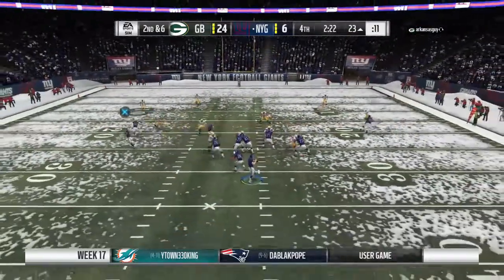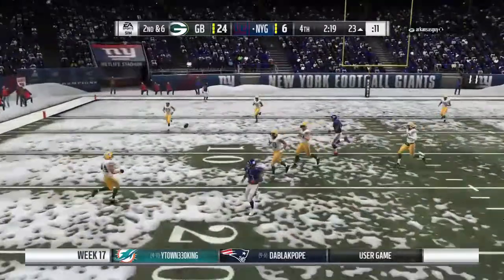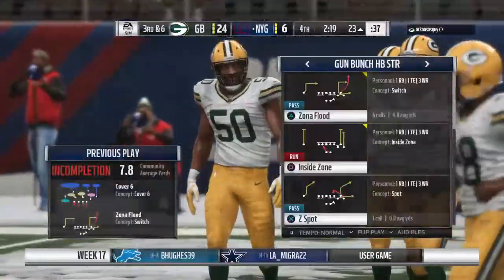47. On 2nd down, here's Lauletta. Went wide. And that one goes incomplete. He's maybe lucky it wasn't a fumble as he got hit as he threw it.